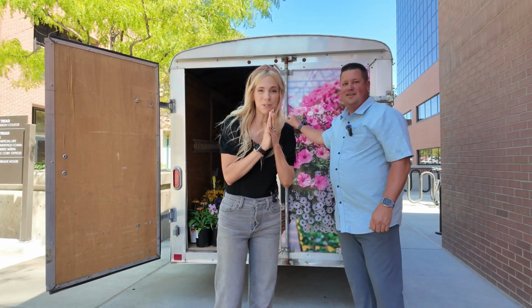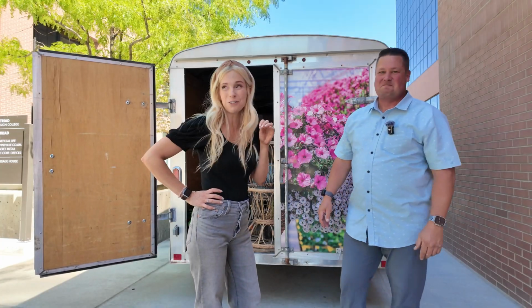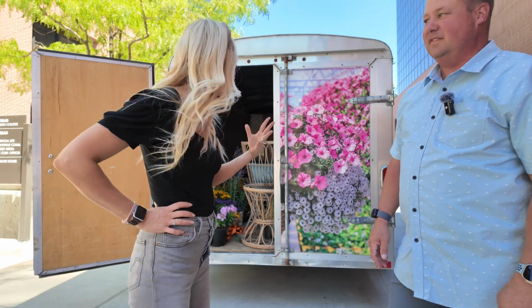Okay. We just pulled up to Studio 5. We got to unload the truck and get ready. Let's get all these flowers out. There's a lot to set up. There's so many flowers, and they're all so pretty, and they're all fall, so you can plant them or put them on your porch right now.